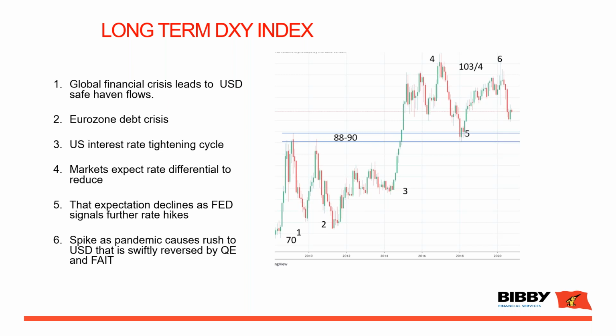The Fed also was expected to start cutting interest rates, but that didn't happen either. So then we got another rally up around this is the 6 on the slide, which was the spike in dollar demand caused by COVID and the pandemic and lockdowns that we've seen. It then basically came off again on the QE and the flexible inflation target by the Fed, and we are currently hovering just in the low 90s.